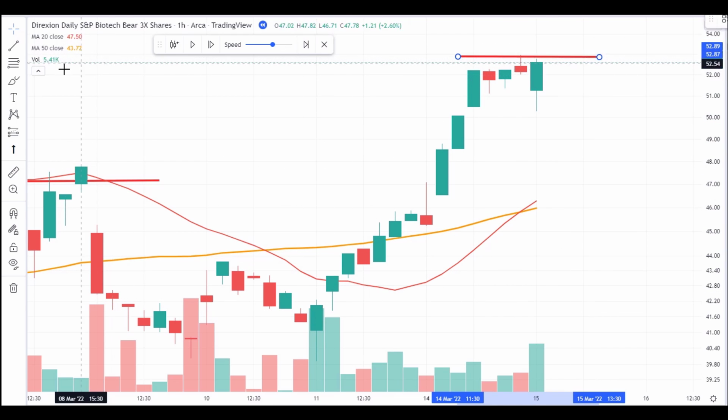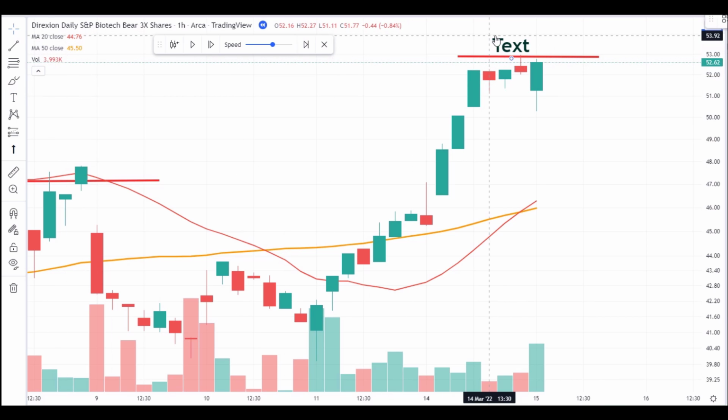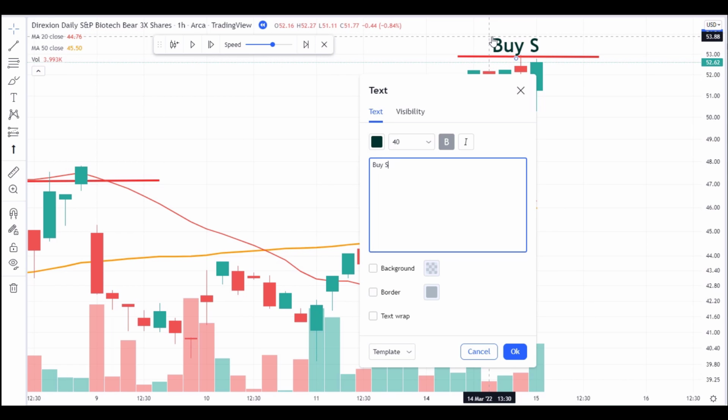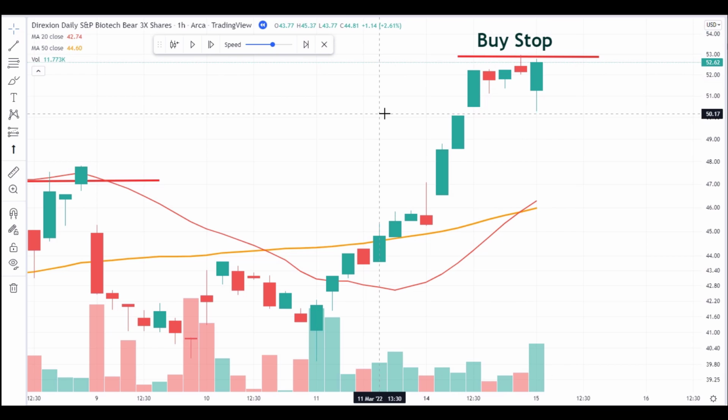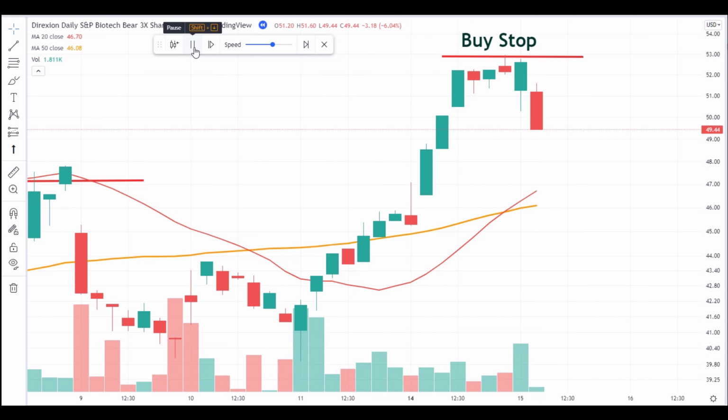I'm going to be buying, and the great thing is you can put an order out there. You can put out a buy stop order that just sits there and waits for it. So let's say buy stop at 53. That's going to be the price here. Let's see if it breaks this. Again, we don't know what's going to happen.